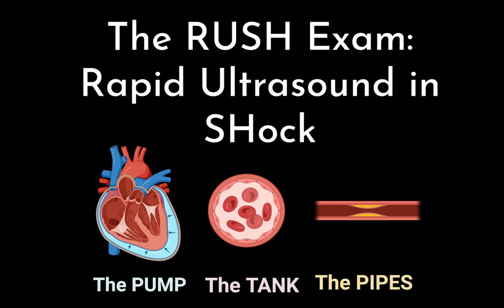The RUSH exam, or rapid ultrasound in shock, was first described in 2009. It involves a three-part bedside physiologic assessment, simplified as the pump, the tank, and the pipes. The evaluation of the pump allows a clinician to assess cardiac function and rule out pericardial effusion. The evaluation of the tank helps a clinician to assess the volume status.